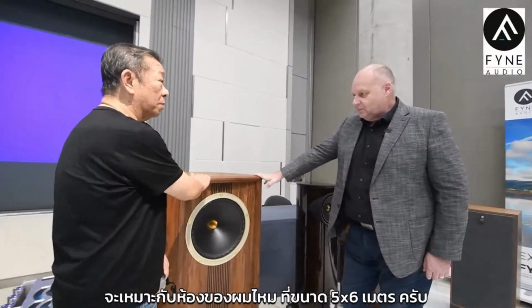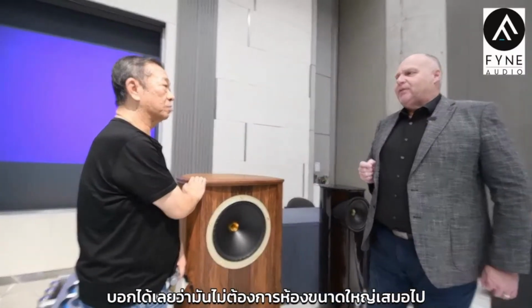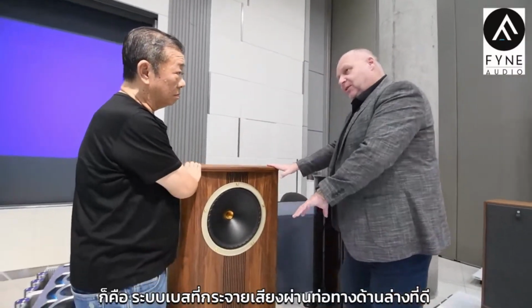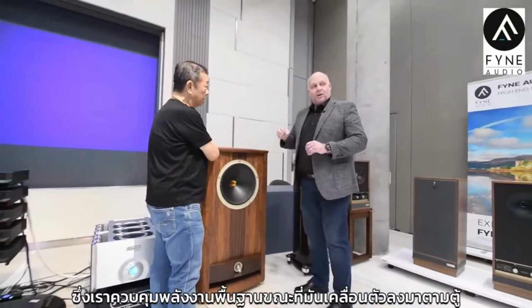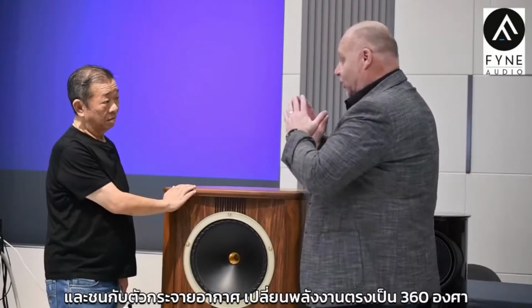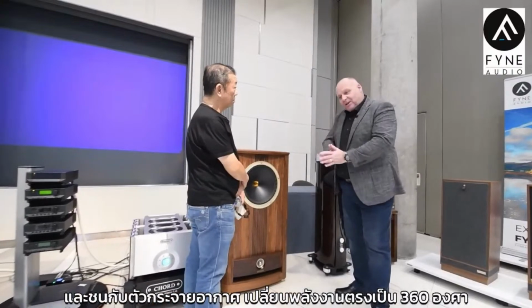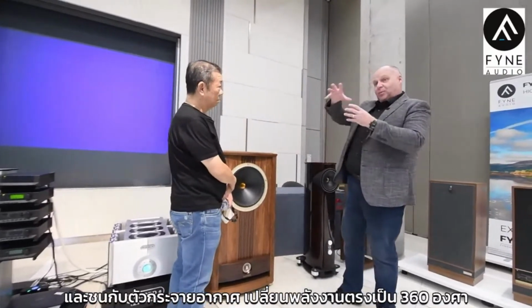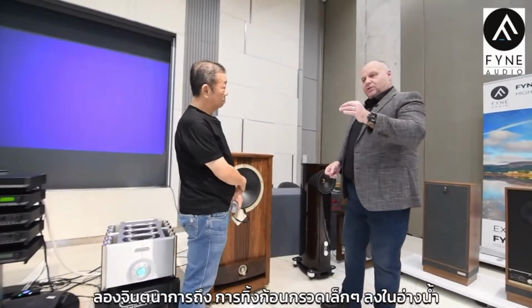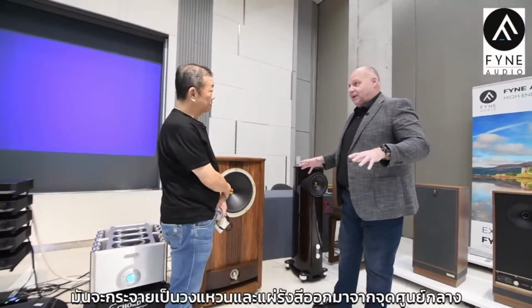So is my room suitable for this pair of speakers? Well, 5 by 6 meters. Normally I would say no, you need a big room. But one of the great things about the Fyne Vintage product is it has the Bass Tractrix Diffuser system. We are controlling the bass energy as it travels down the cabinet and hits the diffuser. It's like a cone at the bottom, like a mini mountain. The energy comes straight down, hits the top of the cone, and radiates out in 360 degrees. Imagine dropping a small stone or pebble into a still pool of water. The rings will radiate out from the central point.